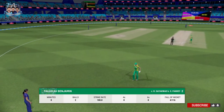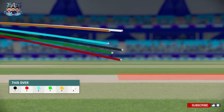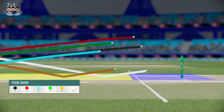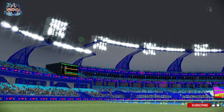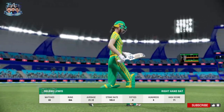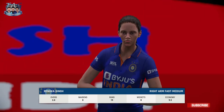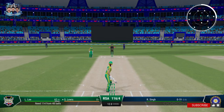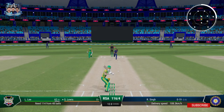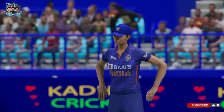Long walk back to the pavilion. This has not been a good knock, not what you expect from someone of this quality. And with that wicket, the new batter will take centre. Just needs to rotate the strike early on as they get settled into their innings. Singh has the ball again. Drives it. Wild shot. Misses out there on the short and wide one.